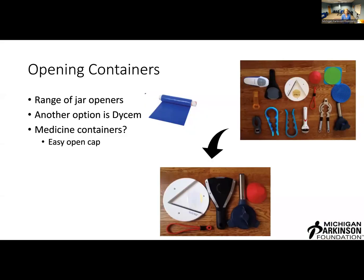Okay, so there's a range of jar openers. I don't have time to go over them, but luckily for you, if you struggle in this area, there are so many options out there. I narrowed it down. That's what the arrow is pointing to. Those are the top contenders there.